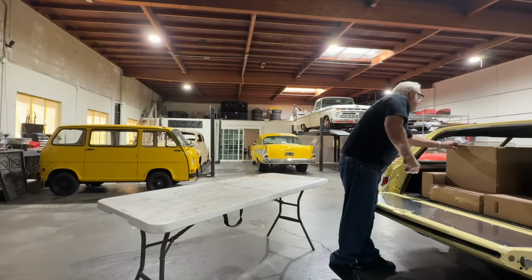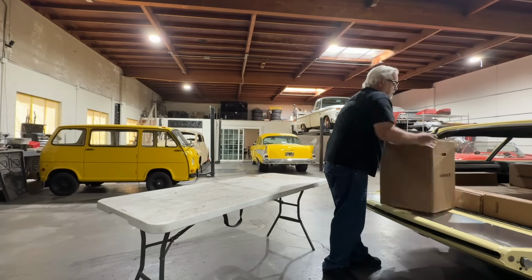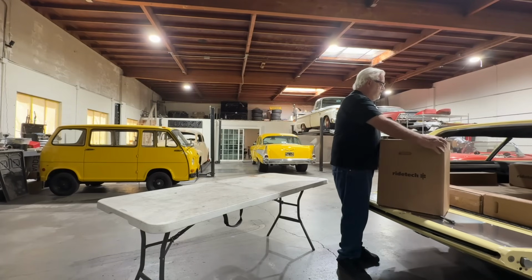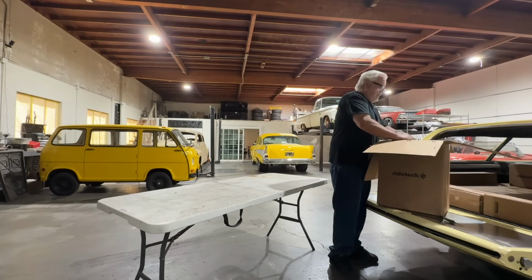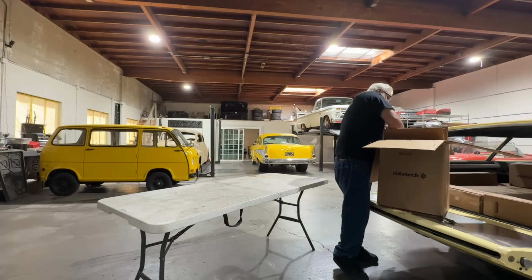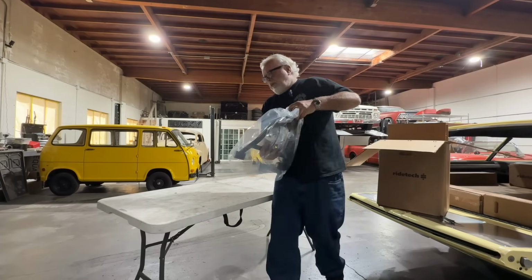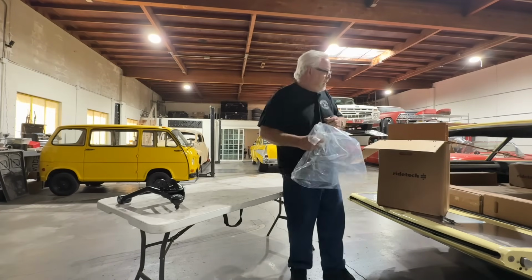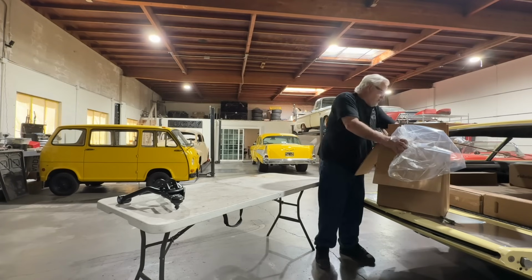All righty. So I don't know what's in these boxes. I know it's all the suspension needed and all the shocks from Ridetech. Let's just see. All right, lower control arms. StrongArms, the lower part. Along with some instructions.